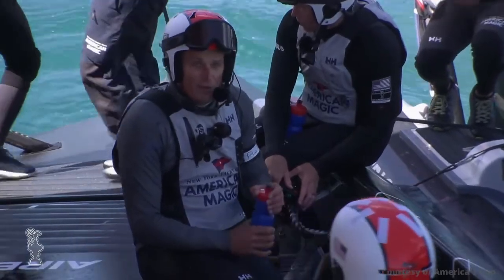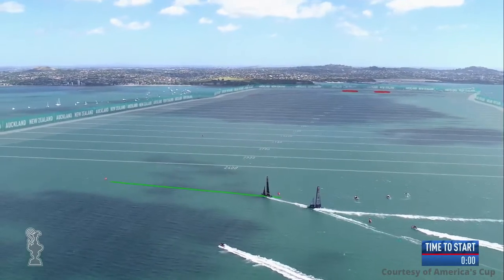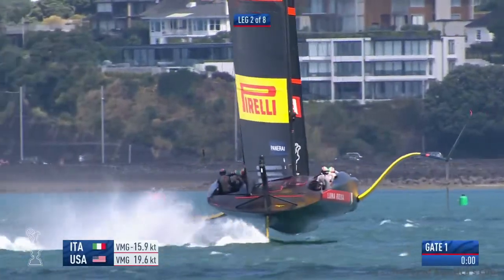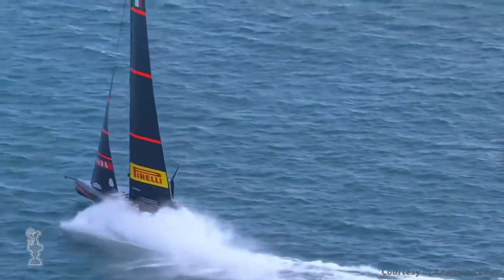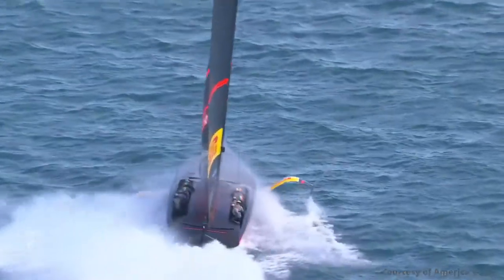And we're just going to keep fighting all the way to the end. Race 2 saw the breeze drop slightly, but the pattern of play remained. Luna Rossa gained the upper hand at the start and led to Gate 1. Another confident and poised performance until Gate 2. Rounding at 49 knots was a big ask. The foil couldn't maintain its grip and they skidded around the left-hand mark.